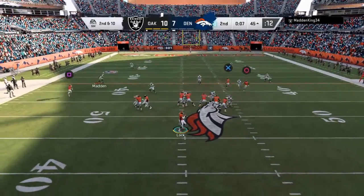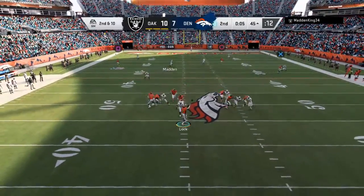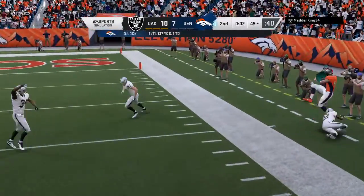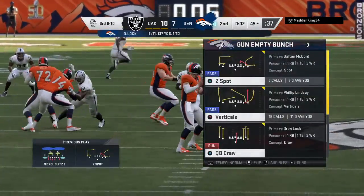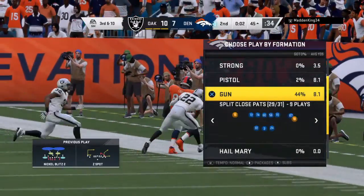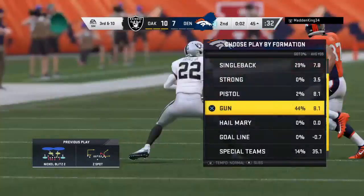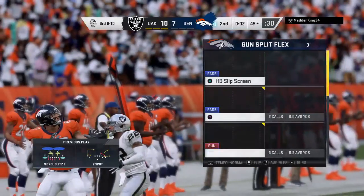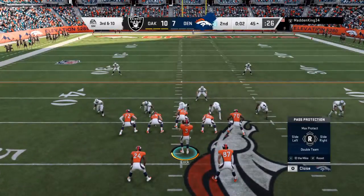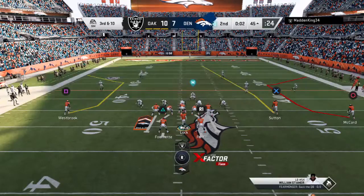Back to the air on 2nd down. And this one taken in on the right sideline, but not in the field of play. They say it's incomplete. The throw led him a little too far. It brings up 3rd down. Here comes the 7th play now of this drive as this is 3rd and 10.